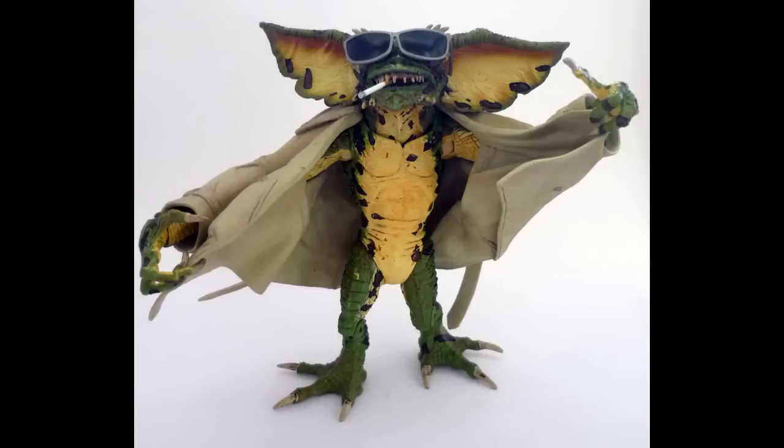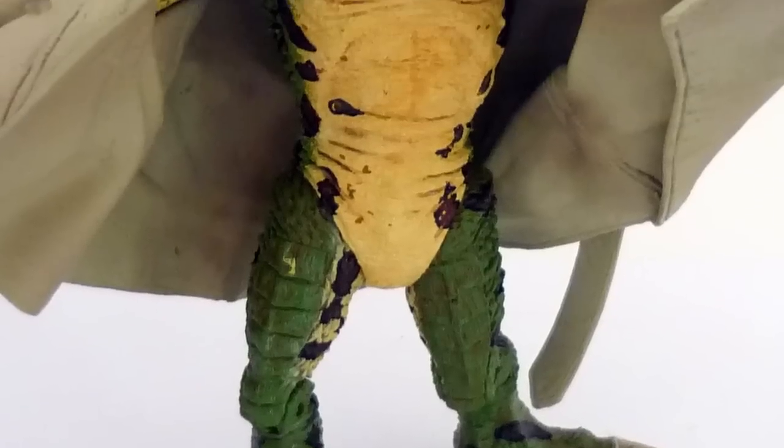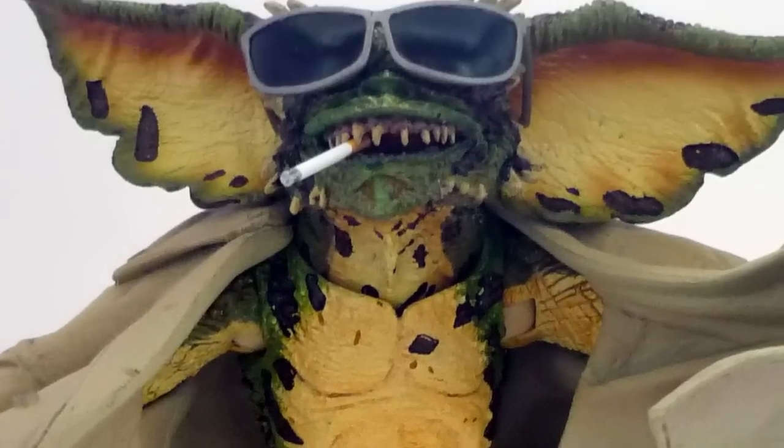And here we have the Flasher Gremlin out of package, and he is flashing all of you out there in internet land. He is showing you his junk. He is showing us his non-existing gremlin junk right now. It's pretty graphic. That's one thing I don't understand: none of the gremlins really reproduce the same way that humans or mammals do, because they reproduce by getting wet. So I don't really understand the concept of a flasher gremlin. I guess a slutty gremlin would be a gremlin with a bottle of water. Yeah, I guess so.